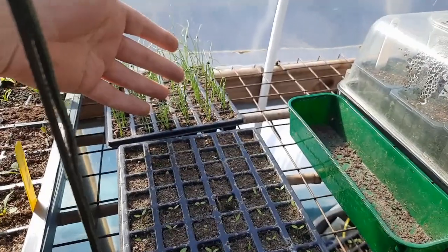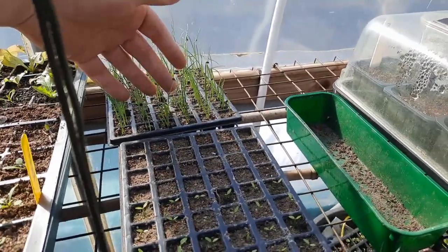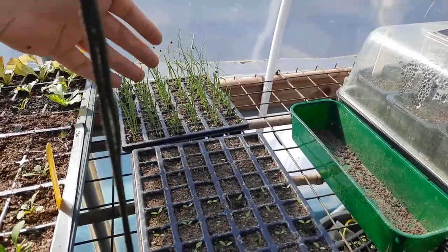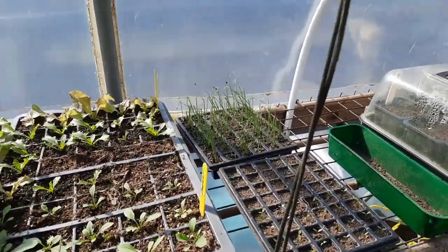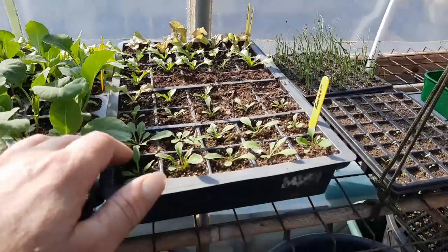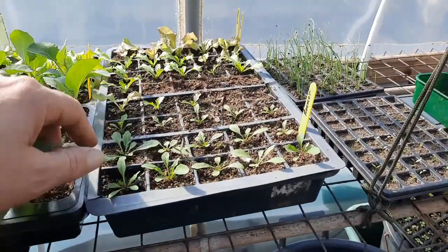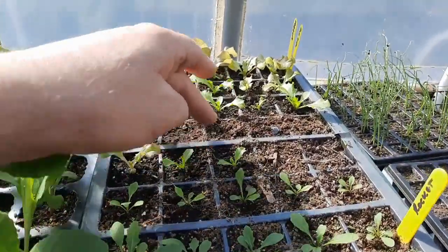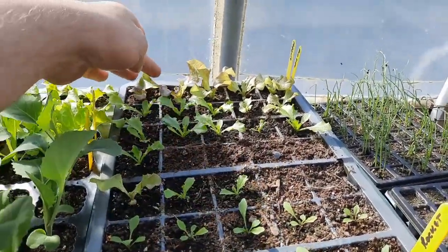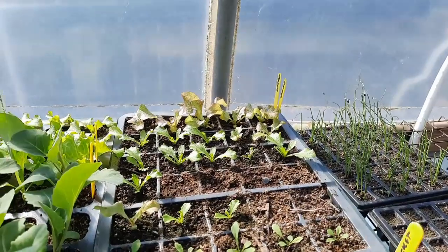I thought I'd try some spring onions in these little modules. I put about 5 seeds per module. They're a bit patchy, but I thought I'd try them and then put them into the garden, dotting them in between crops for something quick. Some more lettuce. I had a bit of a label mix-up and a plant mix-up by the look of it here, but I've got rocket. These are Mazua, and I've got some here that are called New Red Fire. I've not grown them before.